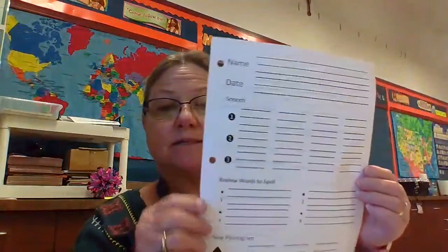Okay, good morning, second grade. We are ready for our first phonics lesson. Today's Thursday, so you have that Thursday folder. And in your Thursday folder, you have a paper that looks like this.